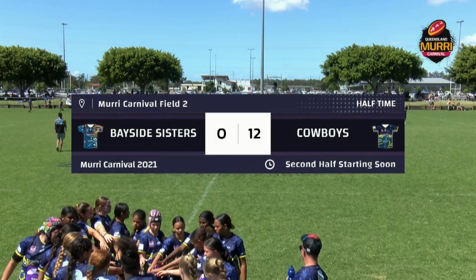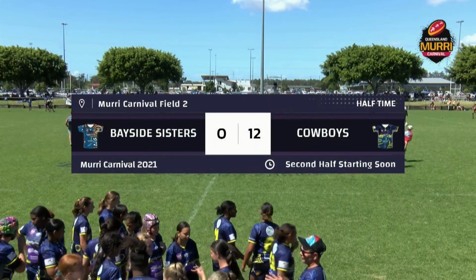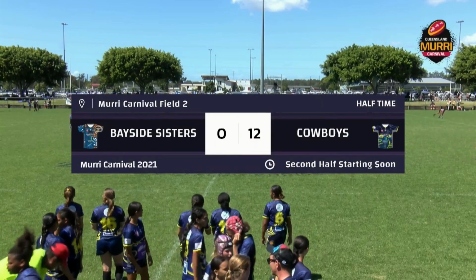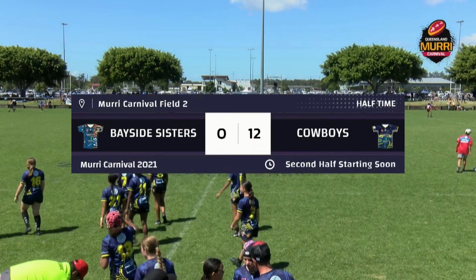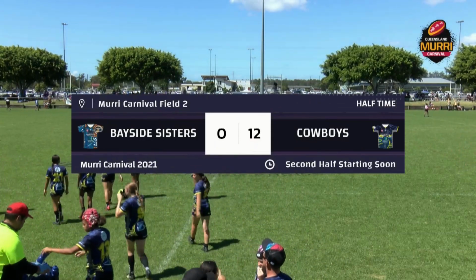Welcome back to the Murray Rugby League Carnival. Donald Johannesson joining you in commentary with Tamika Upton. And great game here so far. The Bayside sisters haven't scored yet, but they're not out of it, only 12 points down. And they've been playing very well.